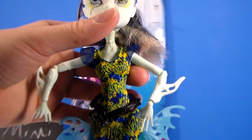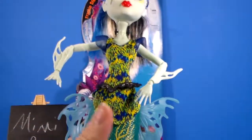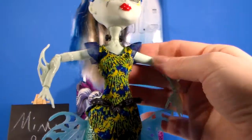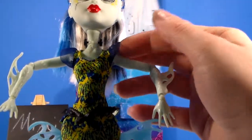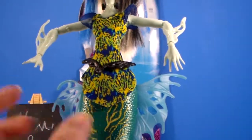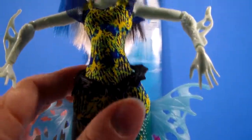And her shirt, zoom back out so you guys can see, is this bright yellow and this rich blue, this almost sapphire blue. She has little lacy, fishnet, ruffly sleeves right here. And it comes down, I think it has a little bit of it in the back, in this sort of V shape. She does have a black belt and it's blue.